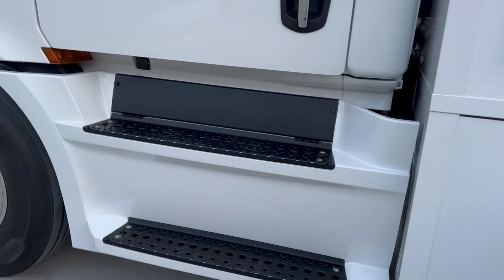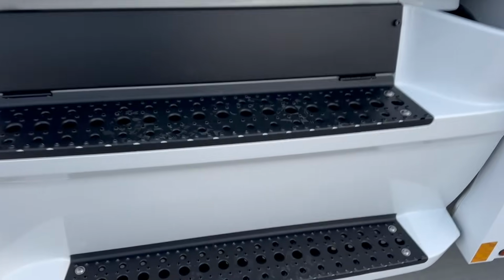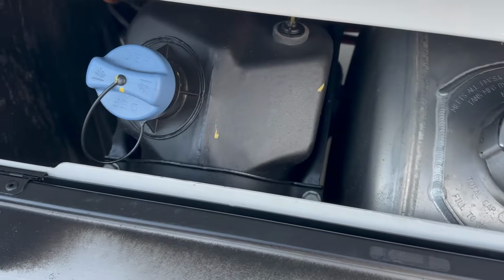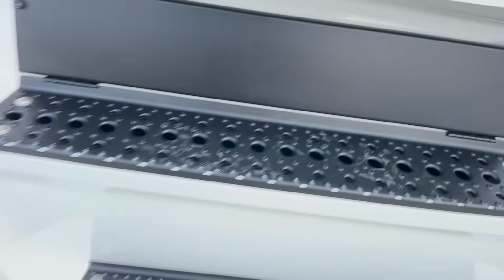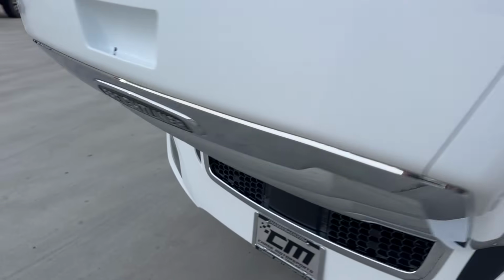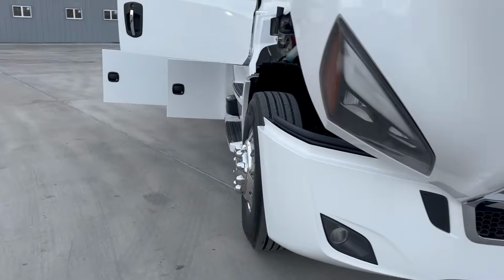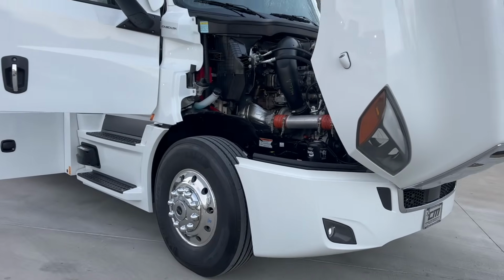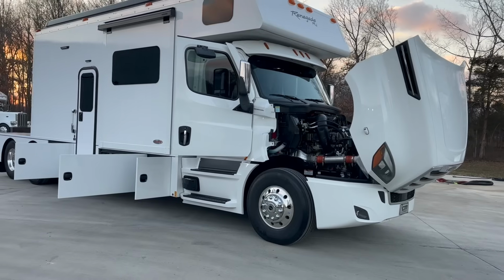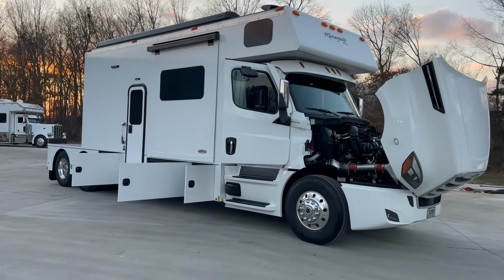All right, did we forget anything? 120 gallons of fuel under here. So you have a 120-gallon tank there, and then the DEF tank's probably a 13, maybe a 15-gallon. I love the Cascadia trucks. Very neat exterior look. All right, look at that Kentucky sunset.